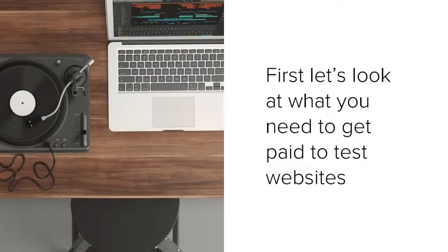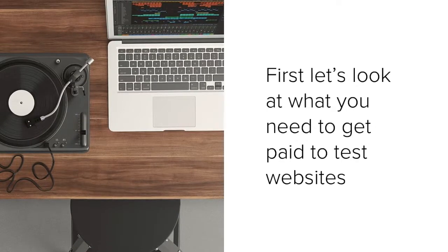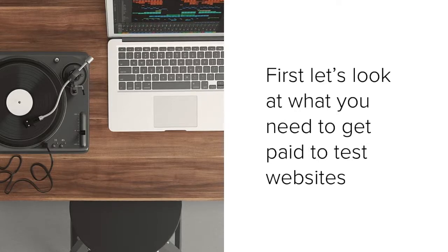Before we get right into the ways that you can make money testing websites, I want to take a look at some of the equipment that you're going to need. And don't worry, you don't need anything fancy, and you probably don't need to spend any money at all. The first thing that you're going to need is a computer and/or a phone. This is obviously critical, and it's also key that you have internet access. But given that you're watching this video, I don't think that's going to be a problem.